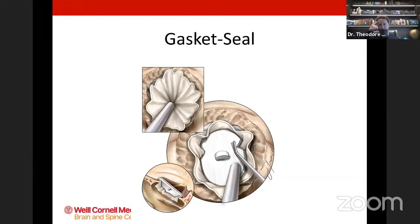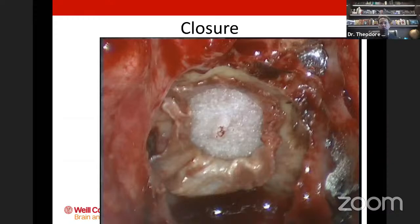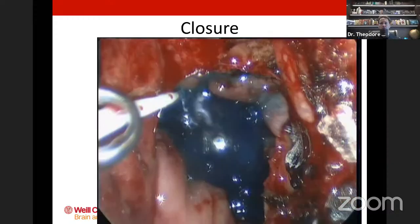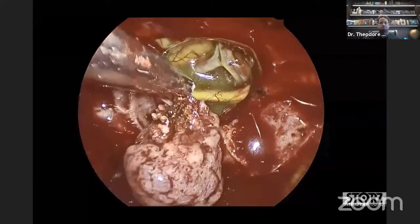This is that gasket seal where we take either alloderm or fascia lata bigger than the defect and wedge in a piece of Medpor until it's firm and then cover it with a nasal septal flap. We've also started, we use Duraseal or Adherus on top of that. You don't want to pinch the optic nerves, so we can cut slits into the Medpor. But here's a video of a button closure.